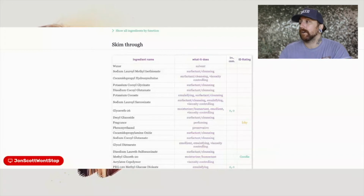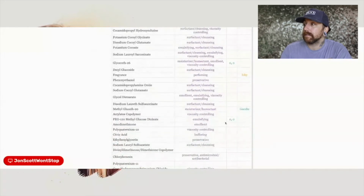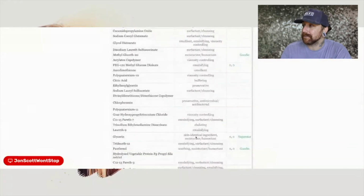So the first so many ingredients here are neutral. And then the first one after that is icky. That doesn't mean anything. That's just the fragrance. You go a little further down, you've got the goodie. That's a moisturizer. These zeros are telling you how much of the irritancy and the comma, that word, glycerin, superstar ingredient, like I thought, panthenol, goodie ingredient.